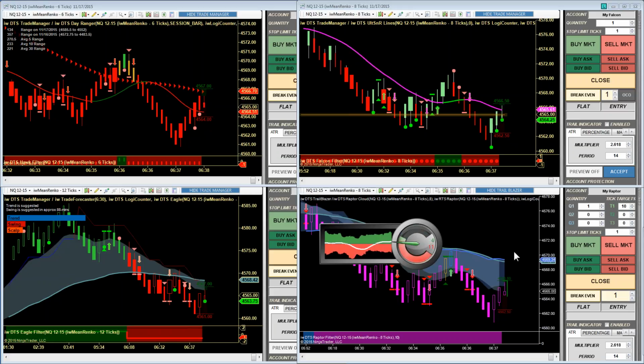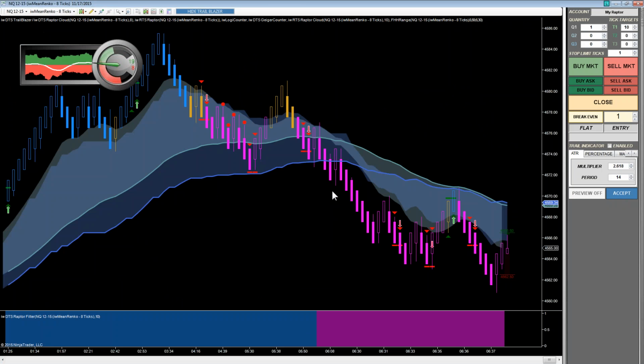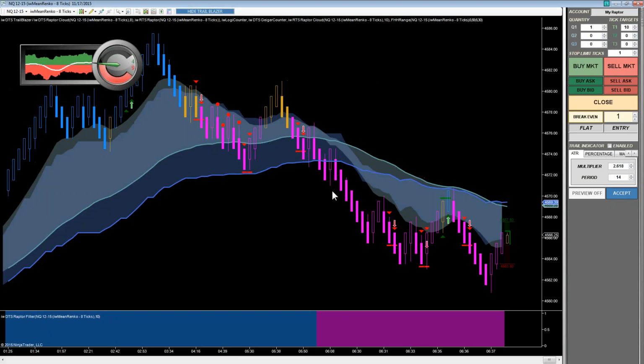Just trying to get a handle on what's going on here today. This hard edge of the Eagle is giving me a little bit of pause. Might be getting a double pullback here in the Raptor.